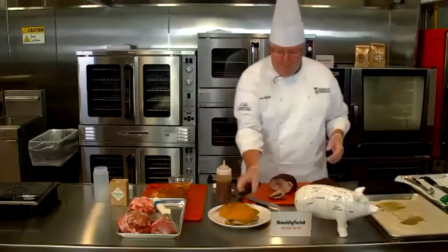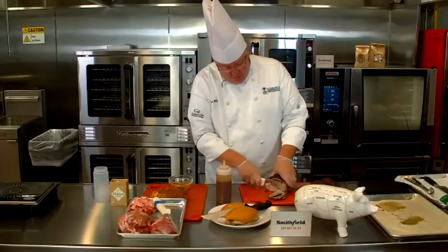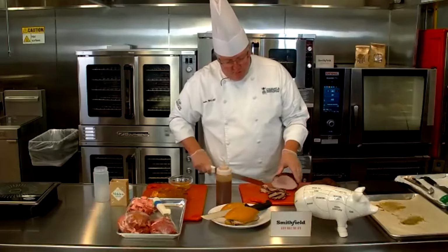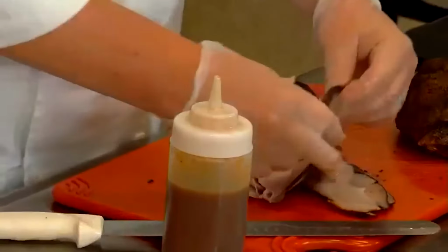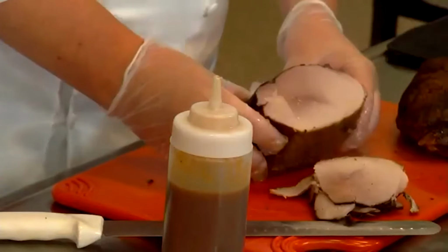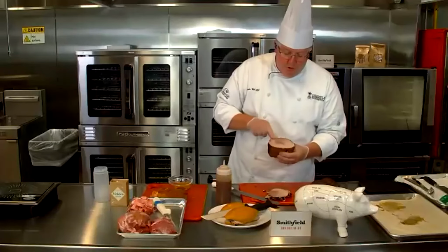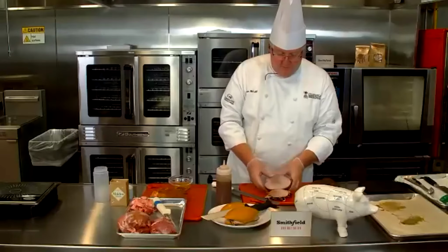When you introduced the cushion to me, I just thought it was a really neat idea of using a different muscle group for barbecue, and it slices like roast beef. It's nice. Kind of want to eat some more. Jackie interrupted my lunch by accident, but this is a piece. We're cutting across the grain, so it's super tender, and it has a great look to it.